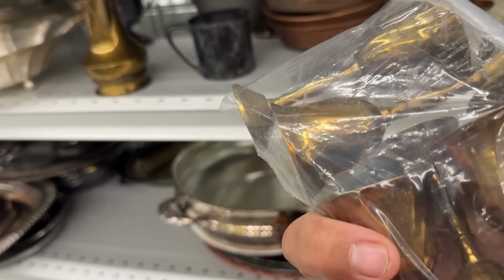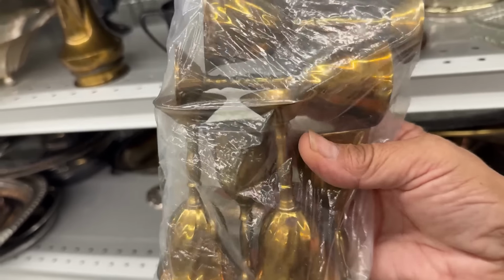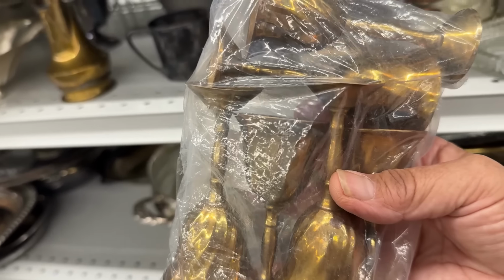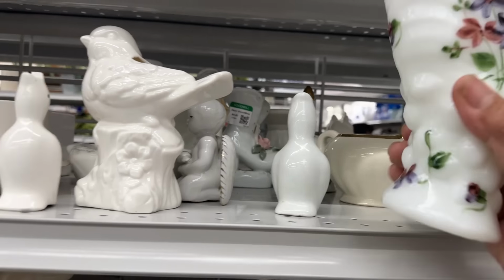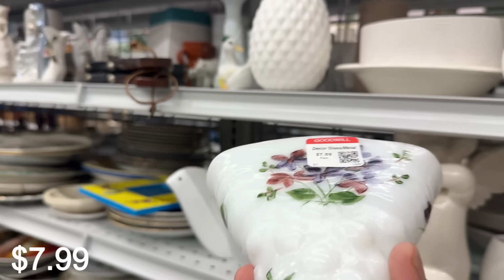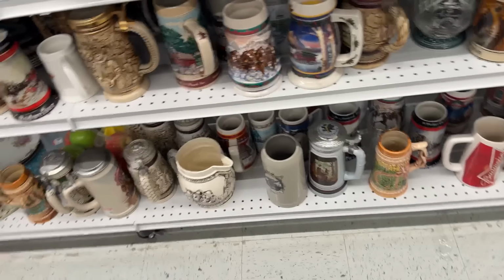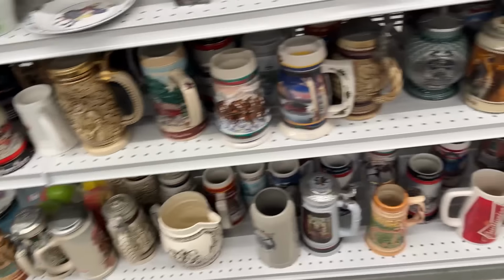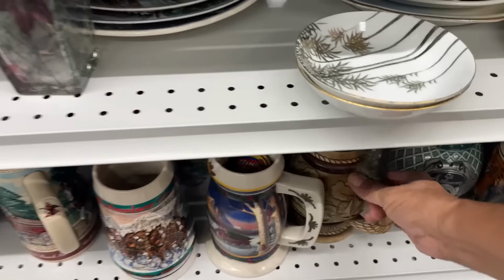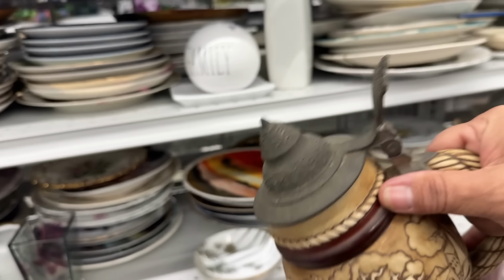These are interesting. $6 for these little gold glasses, like little shot glasses. I think I'm gonna say yes to that. Somebody must have donated their whole Stein collection, because look how many there are. This one's actually very cool. Wow, look at that. Oh, it's an Avon Stein.